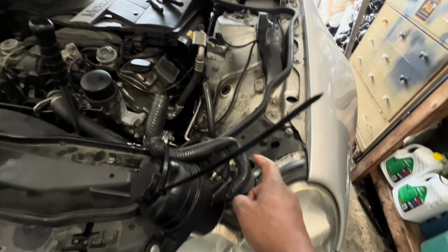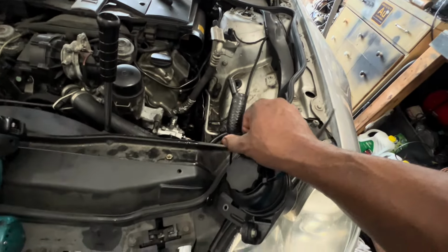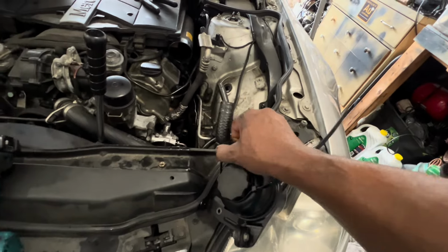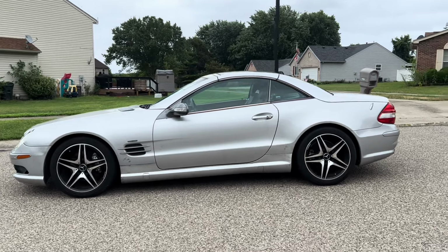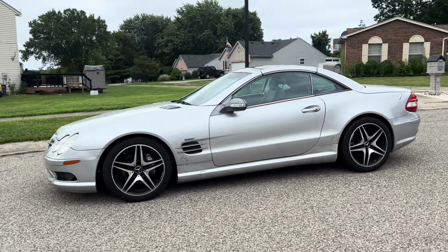You can still use the same rubber hose and the same clamp right here. Use the same tensioner clamp, spring-loaded clamp. It works. So this Mercedes, this SL, the coilover conversion is done.